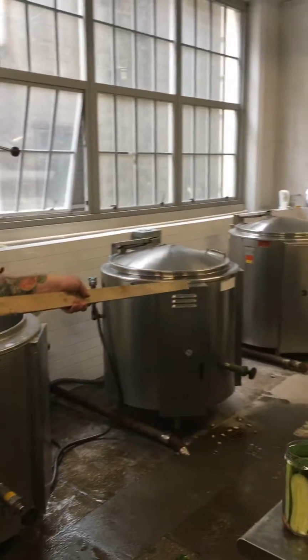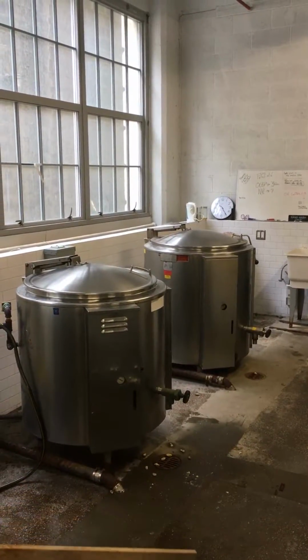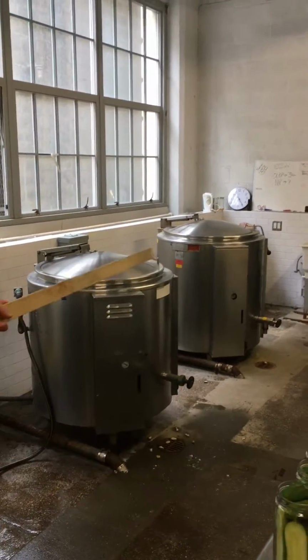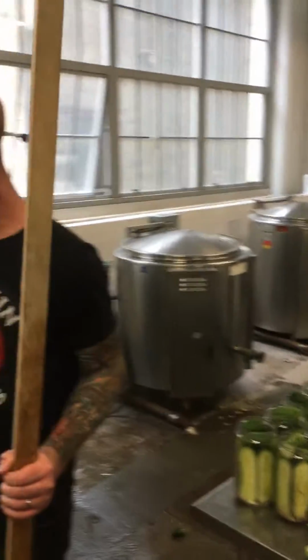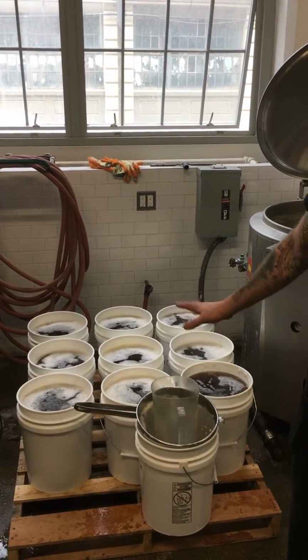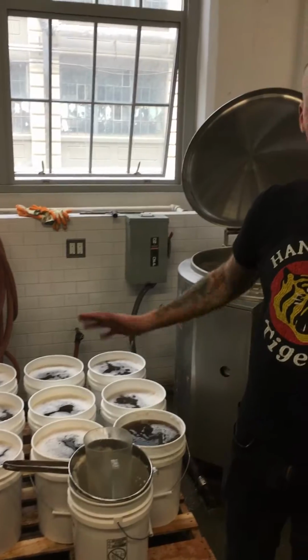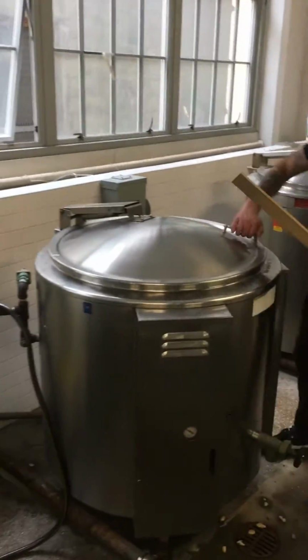That kettle is drying right now. We just had to seal a hole that came in. So that's normally the tank that makes brine. So we have a capacity issue right now, and once the brine is cooked, we're pouring it out into these food grade buckets just to store so we can continue making. Over here, more brine is being made.